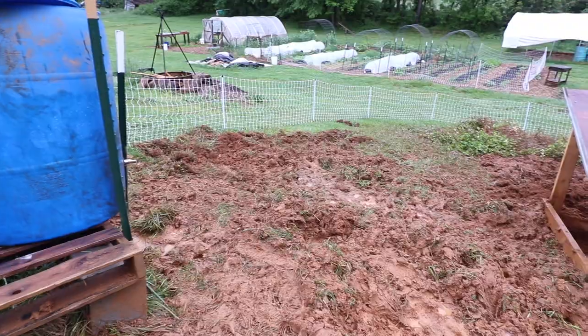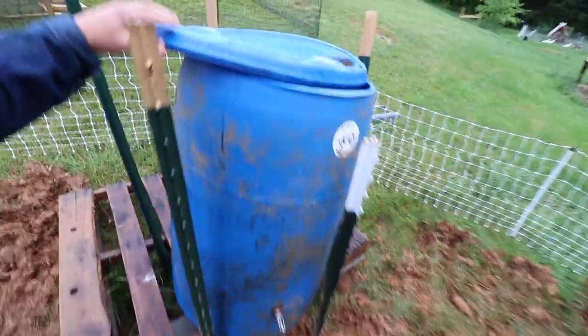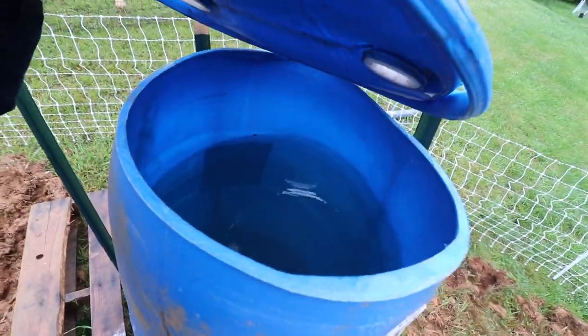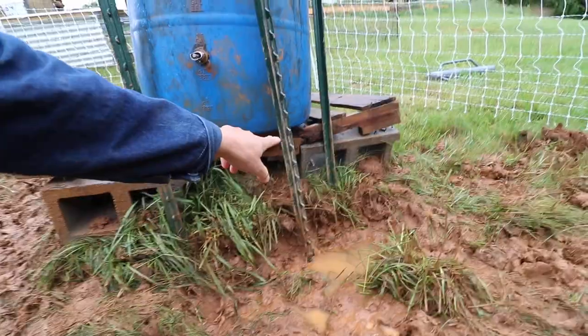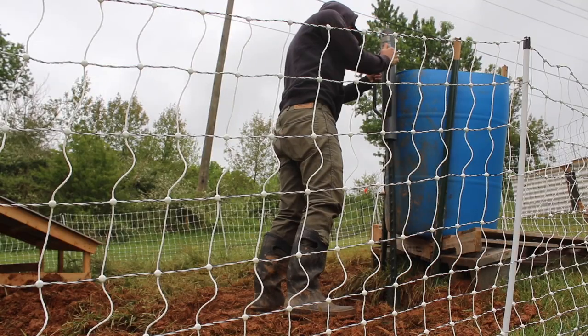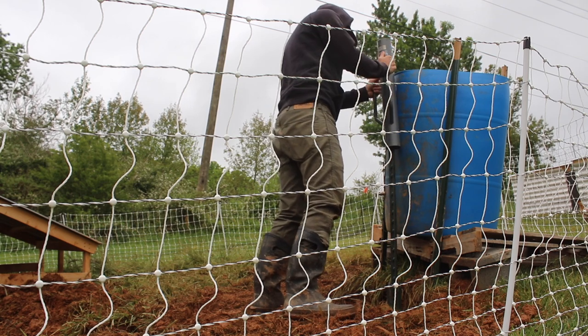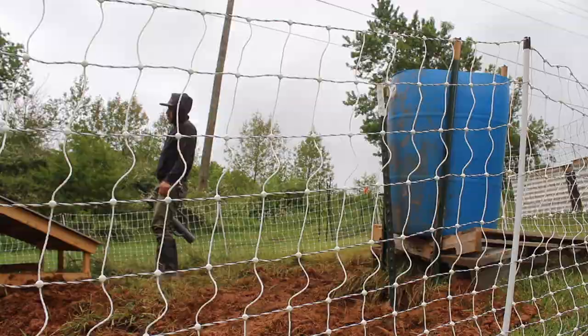And because we're getting all the rain, I filled this water to about right here initially, but then it keeps on filling up. And so it basically crushed this pallet because it's getting so heavy. And so that's why I had to put more T-posts on here so it won't fall over, hopefully. But I need to fix that pallet.